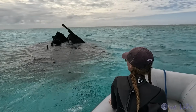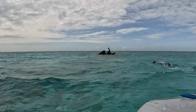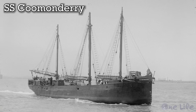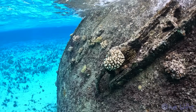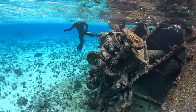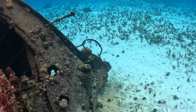We headed over to check out the wreck of the Commandery, easily spotted as the bow section breaks the surface of the water at low tide. This 110-foot steel steamer was built in Scotland in 1886 and had an 83-year service life, mostly running between Queensland and Tasmania. But in October of 1969, she met her end after running aground on North Minerva Reef.